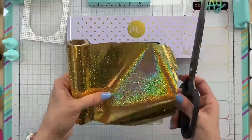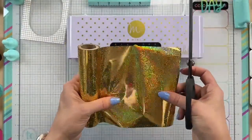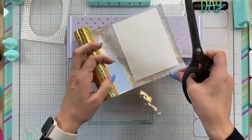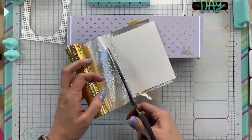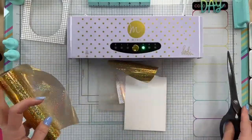So I'm gonna take my toner foil panel and line it up just like this. Make sure that it covers the whole piece, and then we're just going to cut that with the scissors.